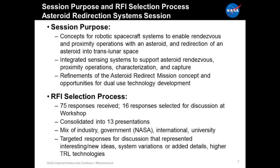We had a very broad and large response to our RFI. Our process was that we received 75 responses in this session out of the 402 total that were input. We selected 16 responses for discussion at the workshop. A couple of them, because of their similarities and the limitation of time, we consolidated, so the 16 became 13 presentations, and we'll show that on the next chart.